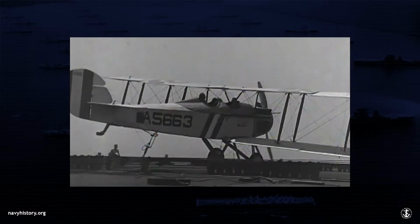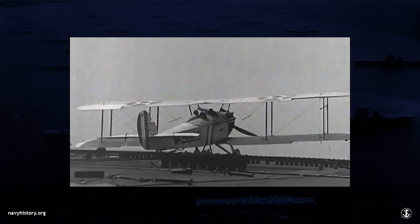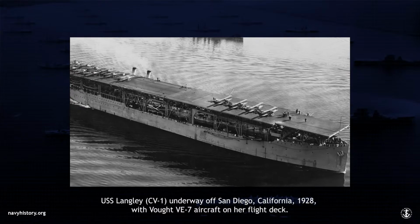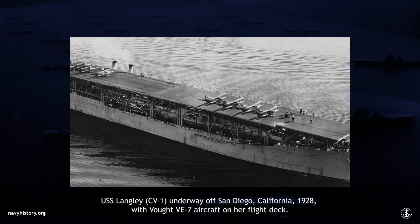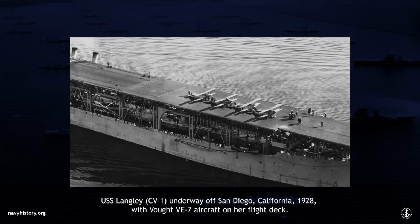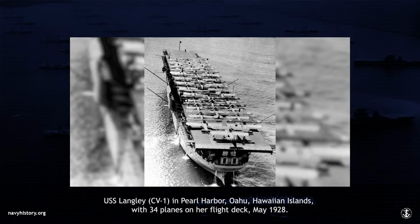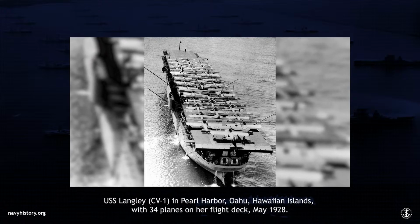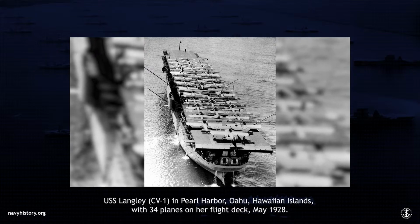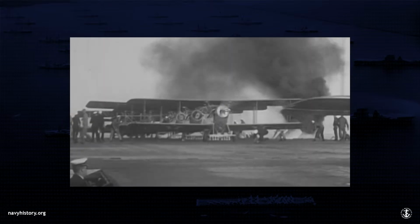With extensive repairs and an enlarged flight deck installed at Mare Island, Towers returned his ship to San Diego, with Reeves now determined to cram and operate 42 aircraft on a ship that was envisioned to carry no more than a dozen. Langley deployed in May 1928 to Hawaii, arriving south of Diamond Head early on the morning of May 17th. The small carrier launched 2 squadrons, totaling 35 aircraft, starting at around 4:37 a.m.